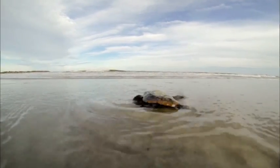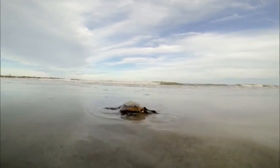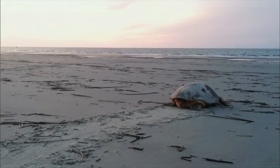1 in 10,000 will make it back here to be sexually mature. Oh my gosh. And this is why the animal is on the endangered species list. The turtles that do survive threats of habitat destruction or poaching and make it back here will mate in these coastal waters, laying eggs on the very same beach where they were hatched.